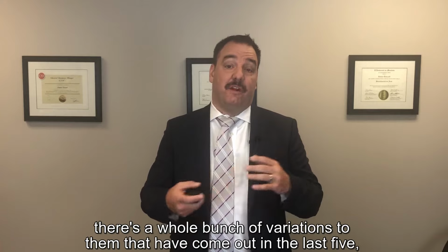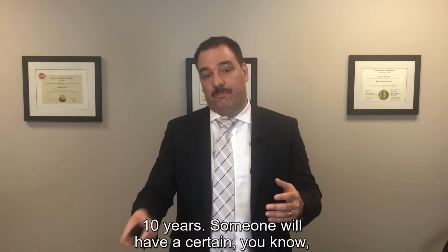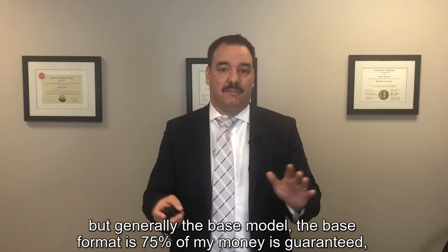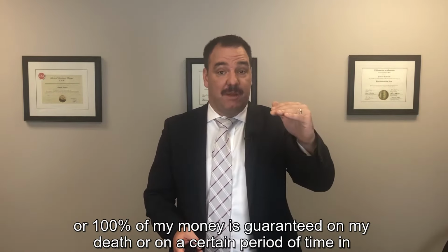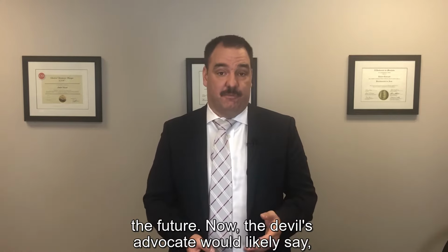Now there's a whole bunch of variations to them that have come out in the last 5-10 years. Some could be a rider on a specific portion of the assets that are guaranteed. But generally the base format is 75% of my money is guaranteed, or 100% of my money is guaranteed on my death or at a certain period of time in the future.